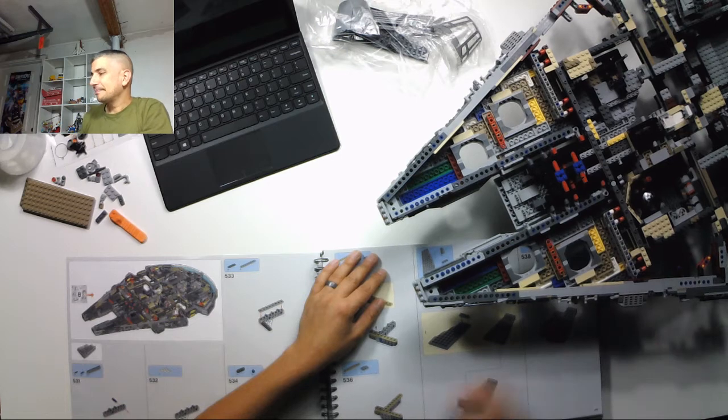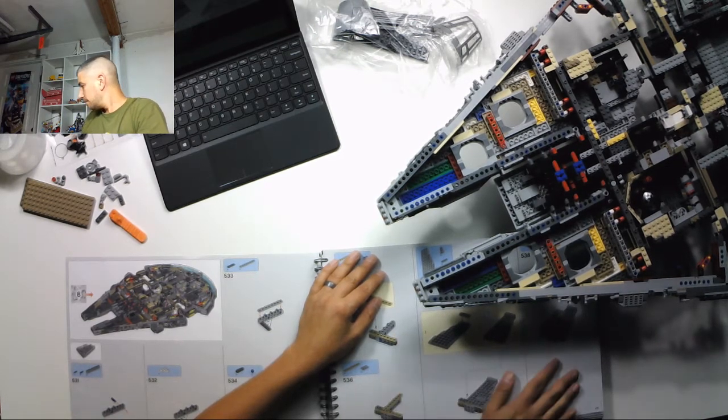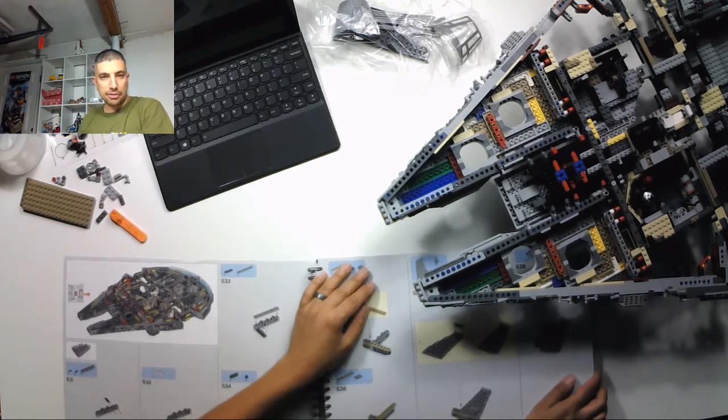So, Drew thought he dropped one. That would be bad. I don't like dropping pieces. I don't like when Drew drops pieces either.